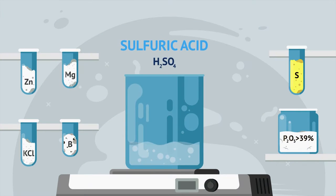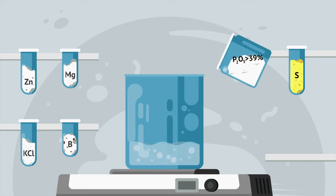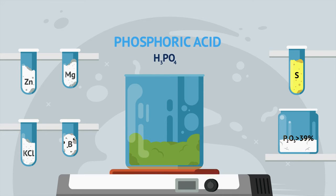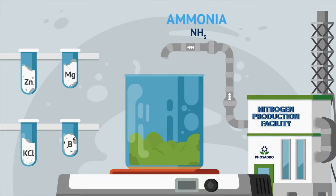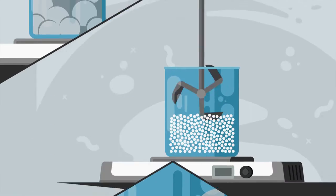During processing, sulfuric acid is used to dissolve phosphate rock. Phosphoric acid is formed, to which ammonia is then added. The mixture is stirred, dried, and crushed into granules of MAP and DAP.